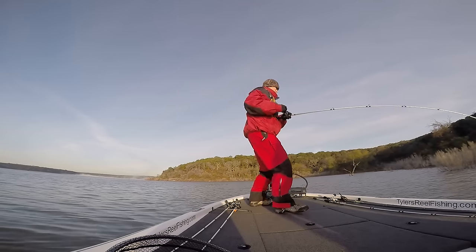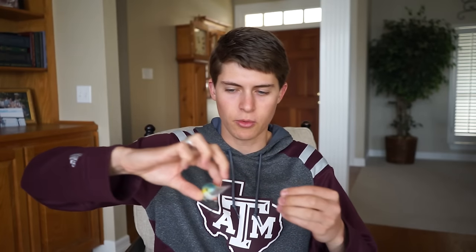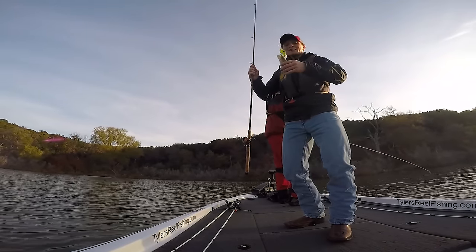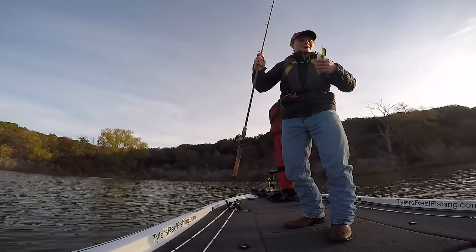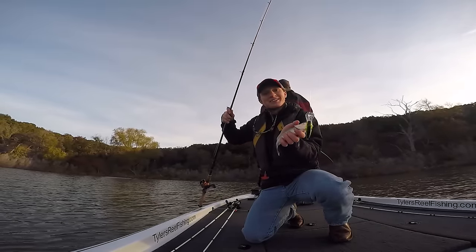So make sure you implement that next time you fish with the crankbait, because a lot of the time those fish love the little 180 degree turn that crankbaits do, and you'll catch a lot more fish. That fish is about twice the size of my crankbait. Hold on, y'all, look at that. What a monster.